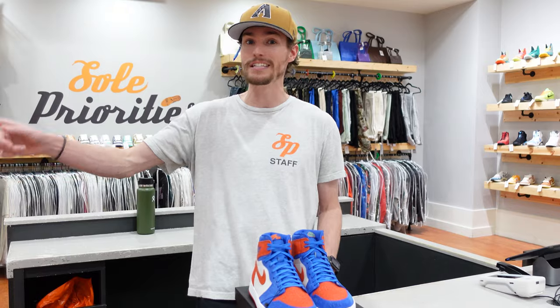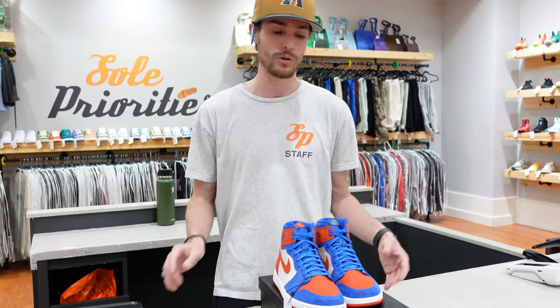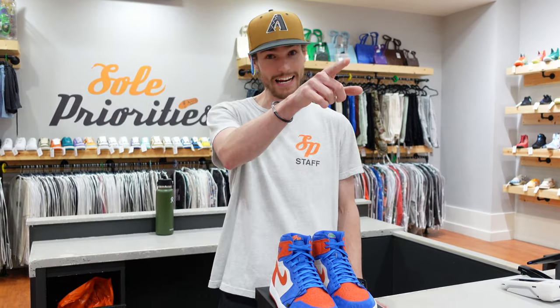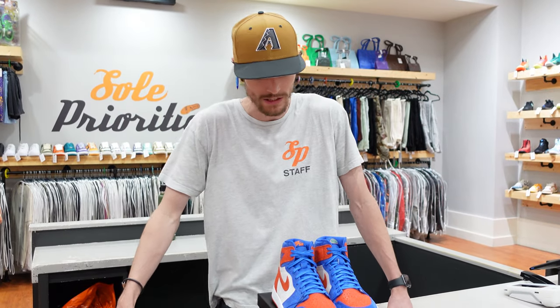If you guys do want to see one of the PE lows and you live in the DMV area, check out our store up there. Go see Juice, go see Tavares. We have one of the Howard PE lows. It should be right in that front case, exactly where you can find this in our store. Right as you walk in, you can see this.